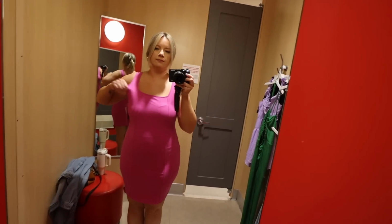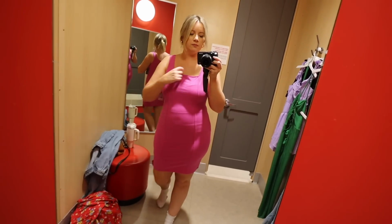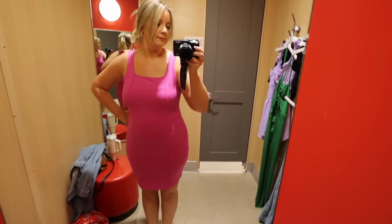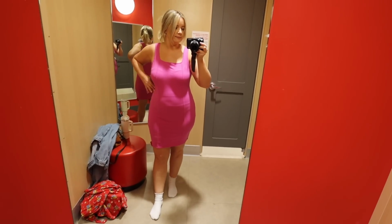It did fit a little bit oversized in the chest area. That's just sort of a problem that I run into with my body shape because I do have a smaller chest for my size. So that's just something to keep in mind. And obviously I sized up, so that's gonna happen, but it fit great in the rest of the body.